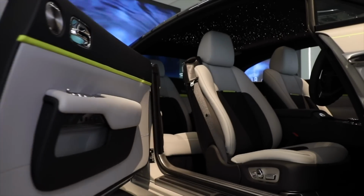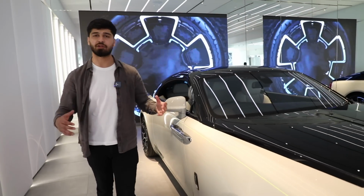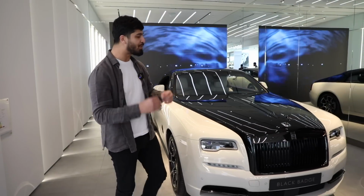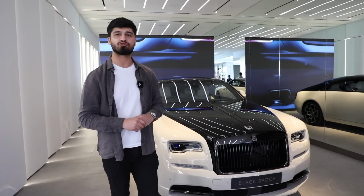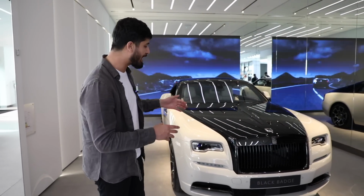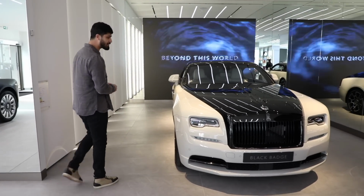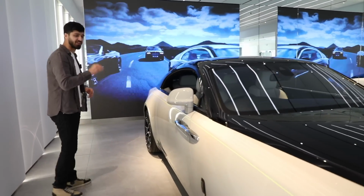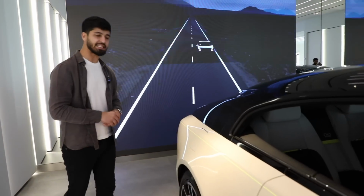Coming on inside, they've got a beautiful two-tone. This is actually the black badge. Now, I know that I black out my Rolls-Royces myself, so I will normally buy the normal version and then do the black grille and stuff, but there is no better way to have a finish on the grille than to have an original factory black. So the black badge pack is truly stunning. It's very expensive as well, I must say, but it really is the perfection. Attention to detail is what Rolls-Royce focus on, and you can really see that in the black badge.